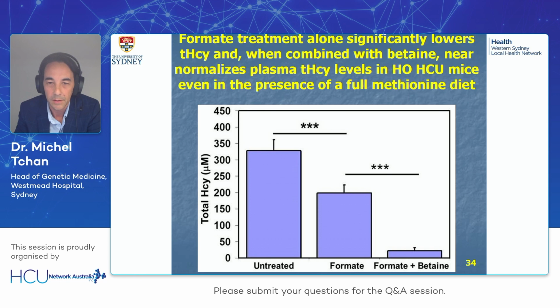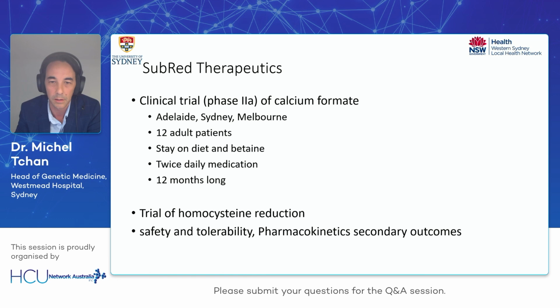So with that laboratory background and Dr. McLean's enormous amount of work, there's now a company who are trying to bring this to the clinic and bring this to patients. And we're just about ready to set up a clinical trial of calcium formate here in Australia. There are sites in Sydney, Melbourne, and Adelaide. And we hope to find 12 adults with homocystinuria. We'd like to try calcium formate with them, see how it goes, see what the homocysteine levels do, see if it's safe, see if it's tolerable. And yeah, we hope that this may be a really valuable addition to our current regimen of treatments for homocystinuria.